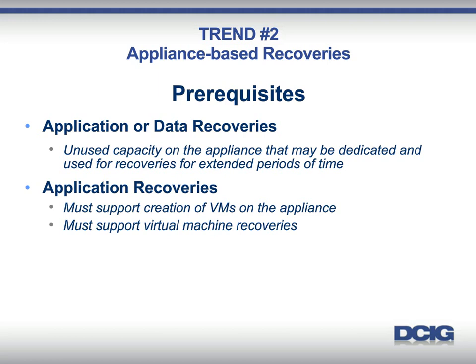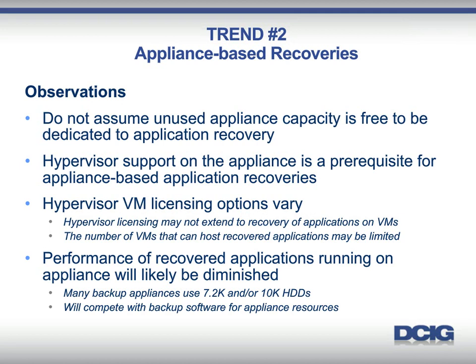So a few observations. Again, don't assume that the unused appliance capacity is automatically free to be dedicated to the application recovery. Some appliances do not give you that flexibility or allow you to do that. Hypervisor support on the appliance is a prerequisite for appliance-based application recoveries. And I say that only in the context that organizations are likely going to want to bring up applications in their own virtual machine. There might be rare instances where you don't want to do that, but I would see that as pretty much a preferred way to go forward.